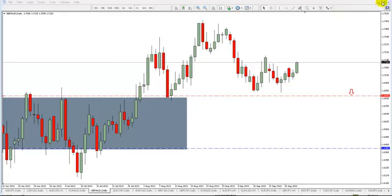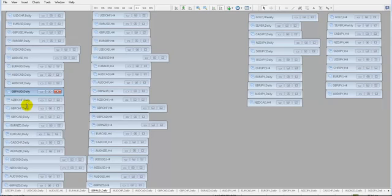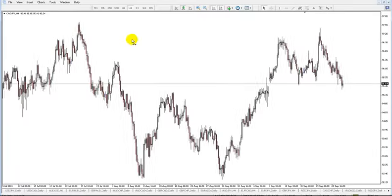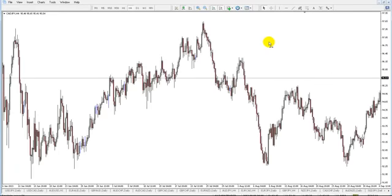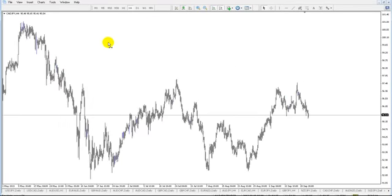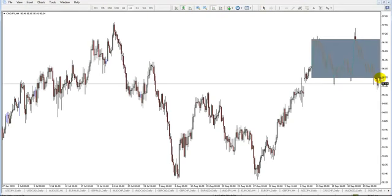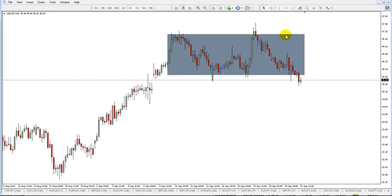Yuka says the CAD yen 4-hour chart has been consolidating for 2 weeks, 2.5 weeks, and it's just broken out. So let's take a look. Okay, I think I know what you're talking about now. You're talking about this box right here, Yuka, is this right? I'm guessing this is the box you're looking at. Is that right? Something similar? Yes. Okay.